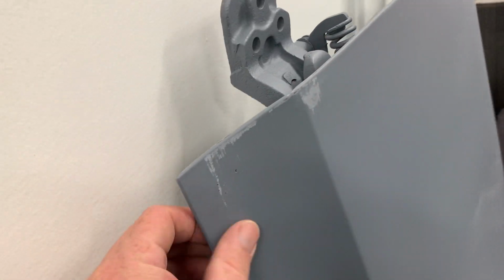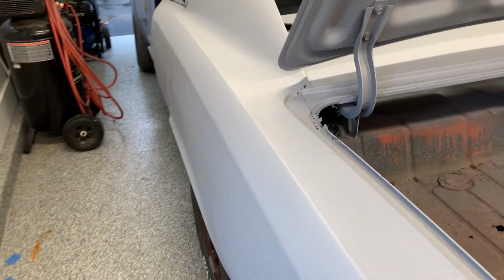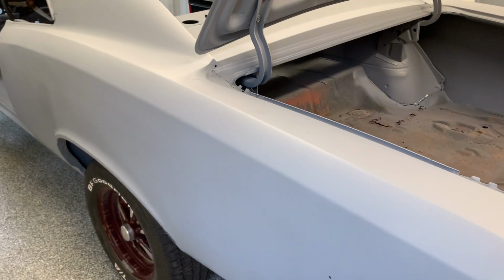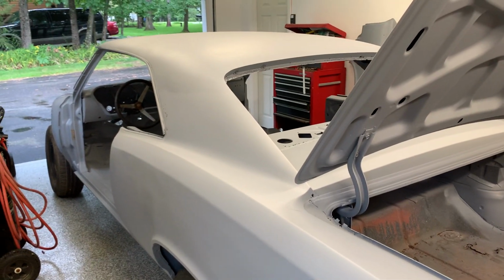A little bit of rust here, which I won't even have them do anything with because it's a race car, so it just makes it a little bit lighter. But we'll save that. So that'll be it. It's back from the soda blasters. I'm going to start drilling out some of the spot welds and cutting out some of the rust and getting it ready to go to the body shop.